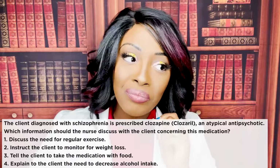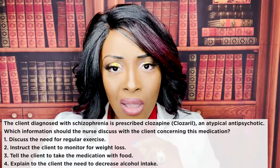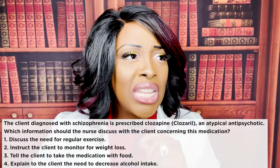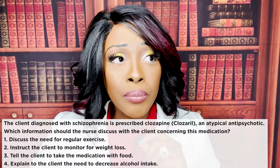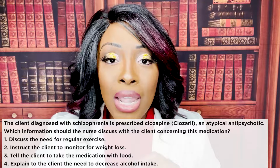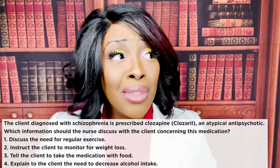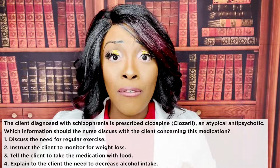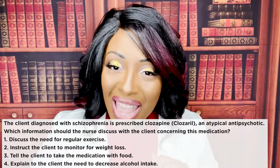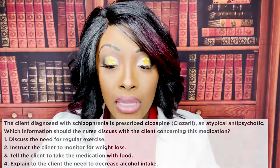I hope not. I don't care what type of psych med a patient's on, whether it's an antidepressant, a bipolar medication, an anti-schizophrenic medication, anti-mania, whatever. It's psych meds, patients never drink alcohol at all. So we're not going to tell them to decrease the alcohol. We're going to tell them to avoid the alcohol, to stay away from alcohol. They cannot have a drop of alcohol while they're on these psych meds. You see how they tried to trick you? Decreasing is not enough. They need to avoid alcohol completely.